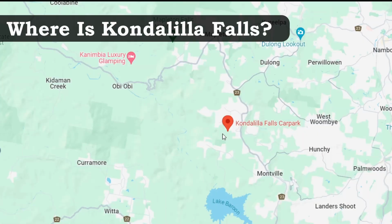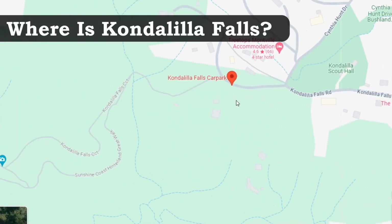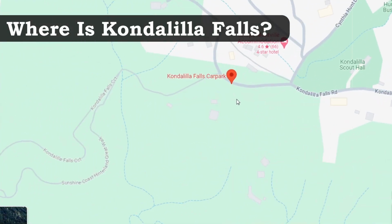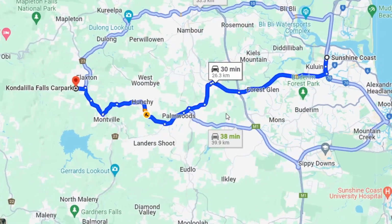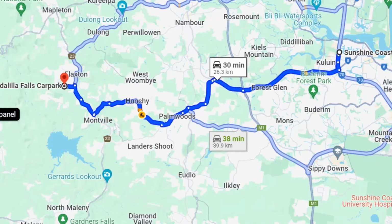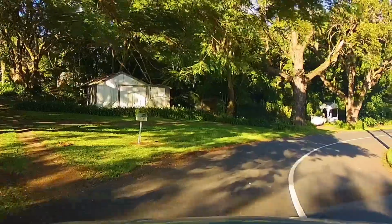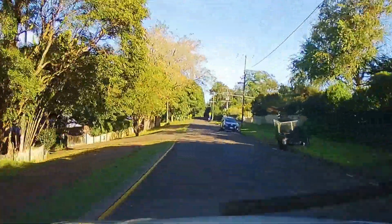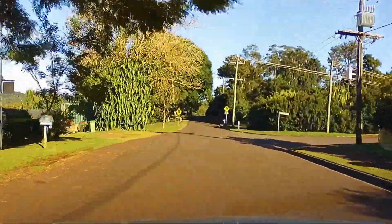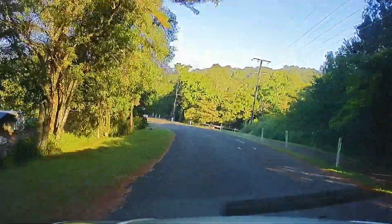Kondalilla Falls is located between Montville and Mapleton in the Glasshouse Mountains, and the car park is at the end of Kondalilla Falls Road. It can be accessed in 30 to 40 minutes from most of the Sunshine Coast areas, or about 1.5 hours from Brisbane. The road is completely sealed and you have no issues getting there in a standard two-wheel drive vehicle. However, there might just be a few twists and turns in the road along the way, so please drive to the conditions.